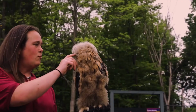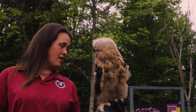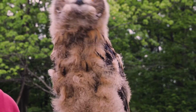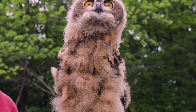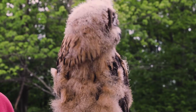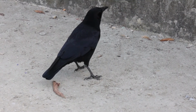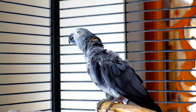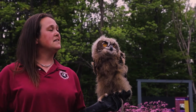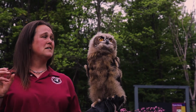So when you look at him, one of the things you're gonna notice is how big his eyes are as soon as he turns his head back around. His eyes actually take up 2/3 of his skull space. So his eyesight at night is incredible. But it means there's not a lot of room left up in his skull. So, when compared to something like a crow or a raven or a parrot, these guys are gonna be a little lower on what we consider the intelligence scale. But their instincts are remarkable. They are incredible hunters, and they are silent hunters of the night.